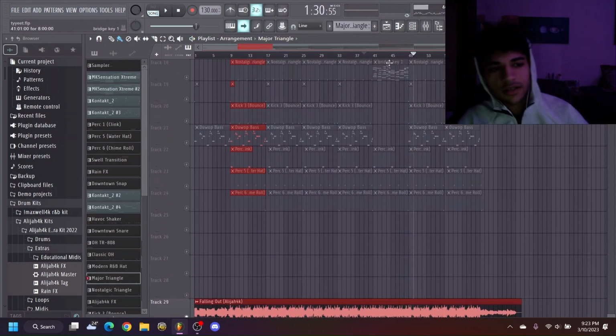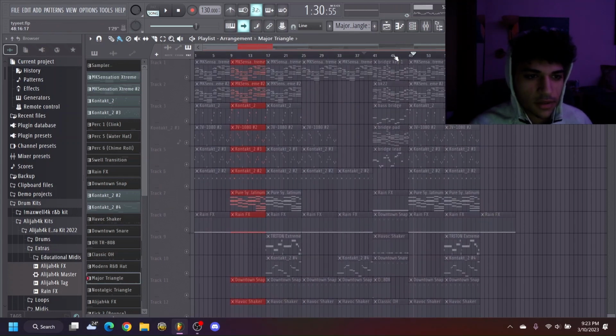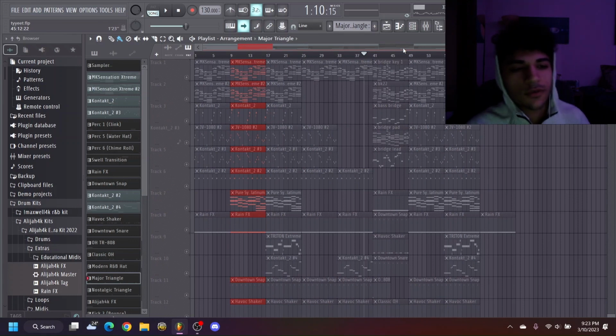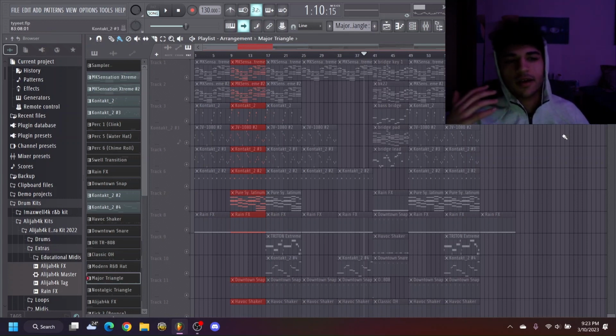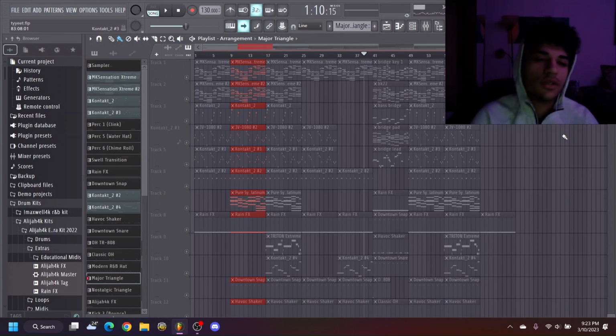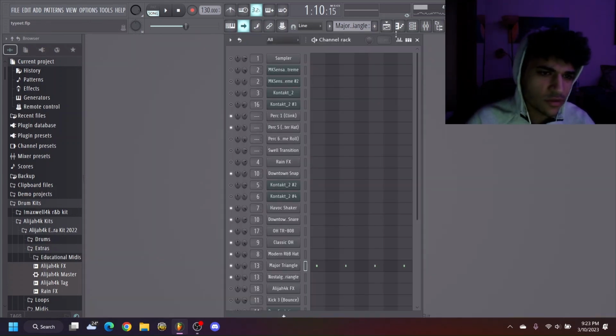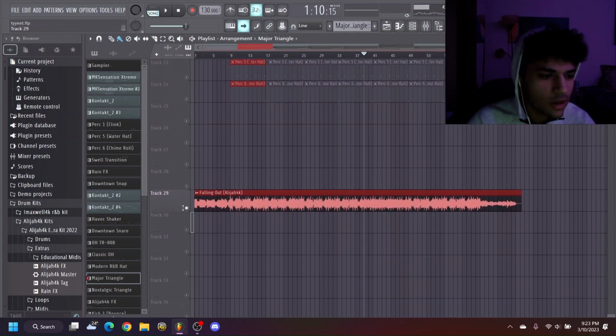And honestly, probably a lot of people nowadays don't even know what a bridge in a song is. It's basically, I guess I don't even really know how to explain it, but they usually put it towards the end of the song. It's kind of wrapping everything up, I guess, or just adding a little bit of different emotion to it. But if you guys want, I'll do a whole other tutorial on bridges. But yeah, I think that was all the song.